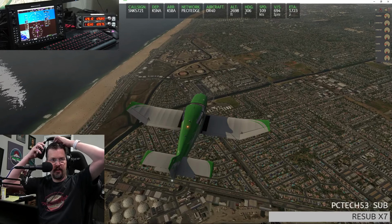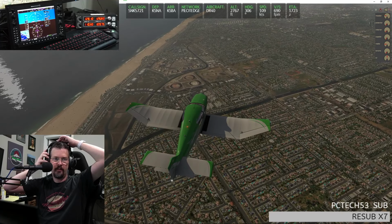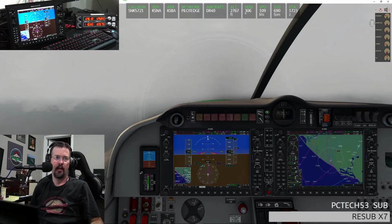When I select VNAV on this, where am I looking to check if it's engaged? I can never tell. I always end up using flight level change, using nose up down instead. Well, it doesn't have VNAV.